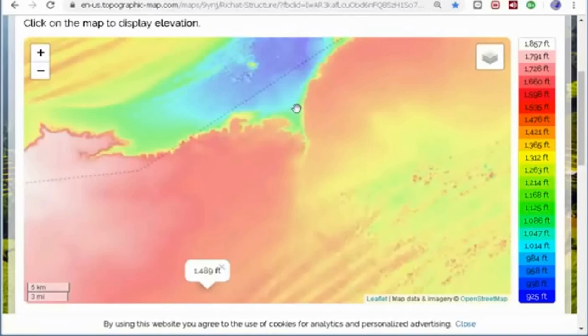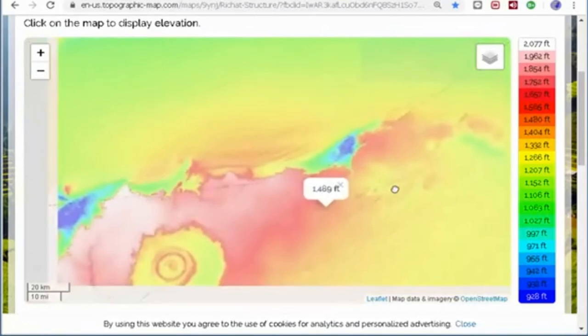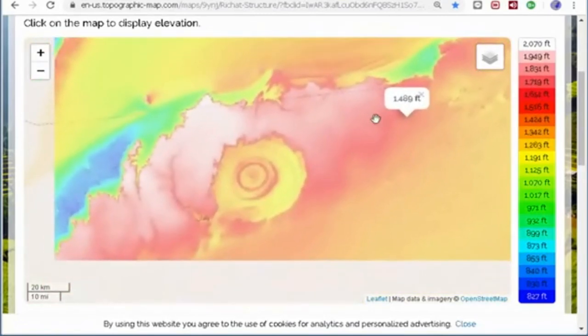But what you do see here is this canal that I just showed you, which is right there, coming across the mountains, cutting through the mountains, and getting to the other side and bringing water to this side where you see green right there, 1,100 feet. So you're getting water to the other side here. That's a major need if you want to get water to the Richat, because there's no other place.